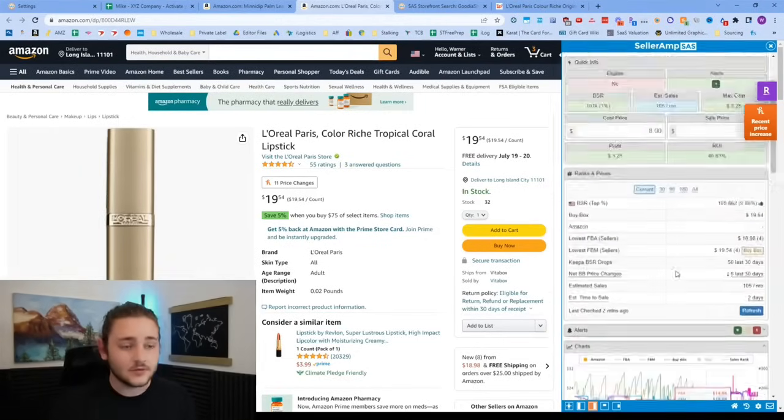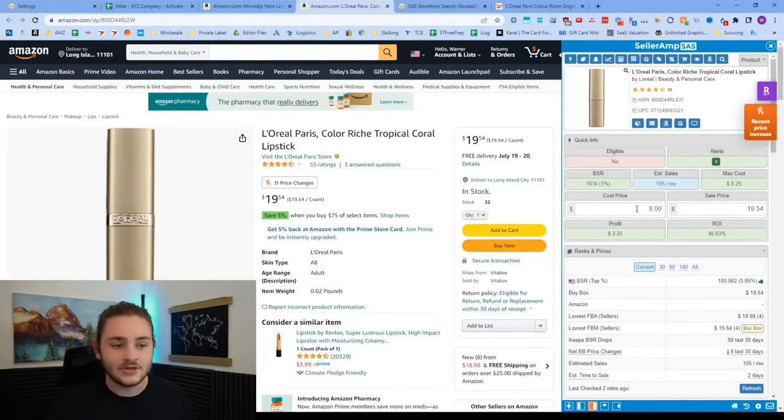And this is really useful because as you saw when we refreshed the page, there was still a cost price plugged in here. So let's say you're sourcing through thousands of items and you've forgotten what you've looked at, or your virtual assistant team is on the same SellerAmp account as you. You can actually see what they've already seen, just based on the fact that there's already a cost price punched in here.